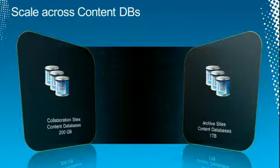And so the question is, when do we leverage which, and why would this be 200 gigs and that would be 1 terabyte? And it's really about the workload that you're putting on these databases, right? So in a team site, you're going to have lots of read writes, right? It's going to be I/O intensive. In an archive site, it's going to be less writes and much more reads. So you can almost think of what they call a write once, read many type scenario in an archive.